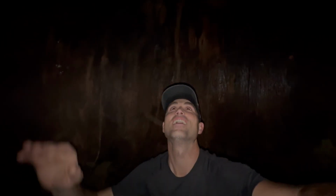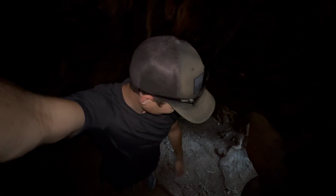If you want to know how big a redwood is, check this out. I'm literally inside the trunk of one right now. And I got room to go from my arm. This is me completely standing up. Crazy.